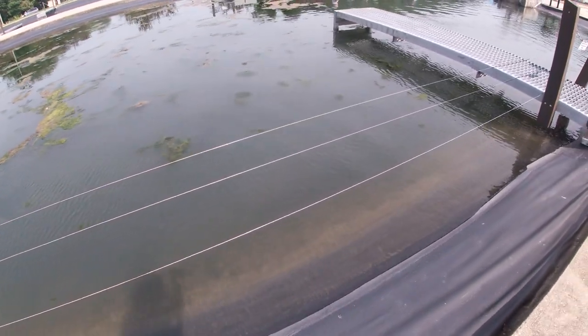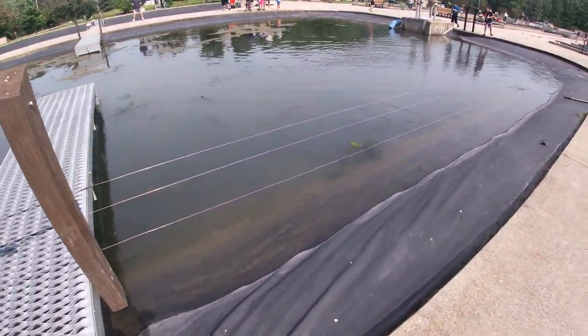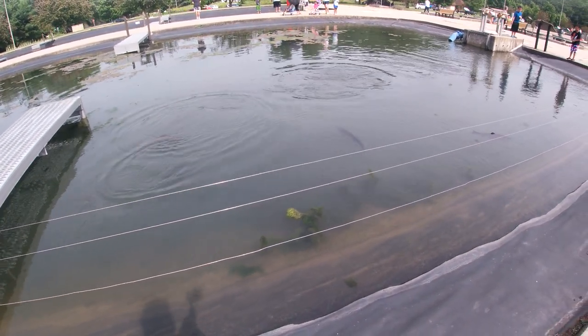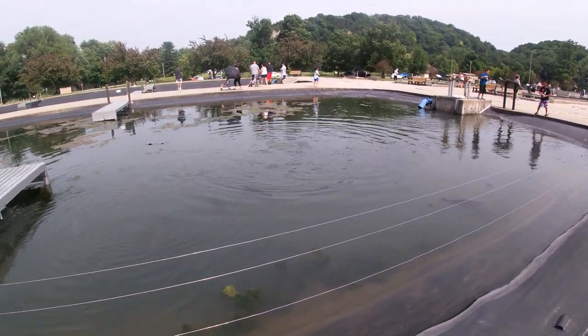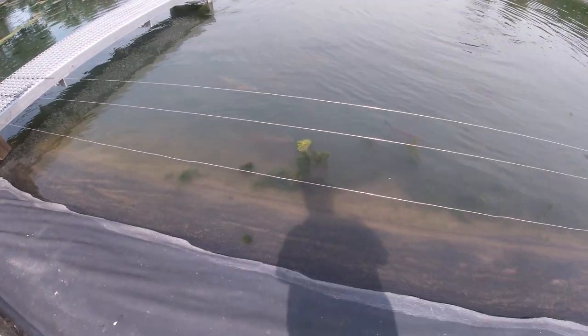Wow, amazing. Oh, there's a whole bunch more right here. Let's get them in a feeding frenzy over here. There he goes. Feeding frenzy. Wow, look at this big one right here. Look at this big one in front of us.